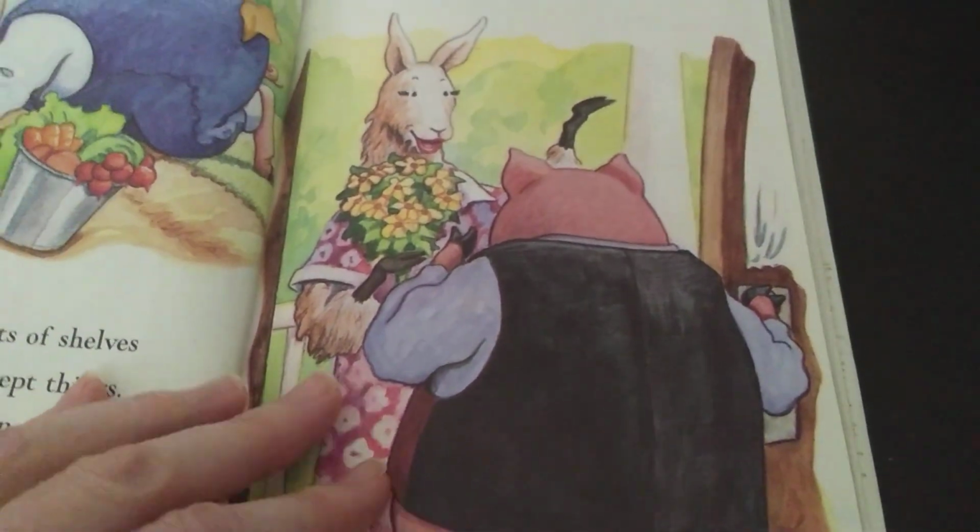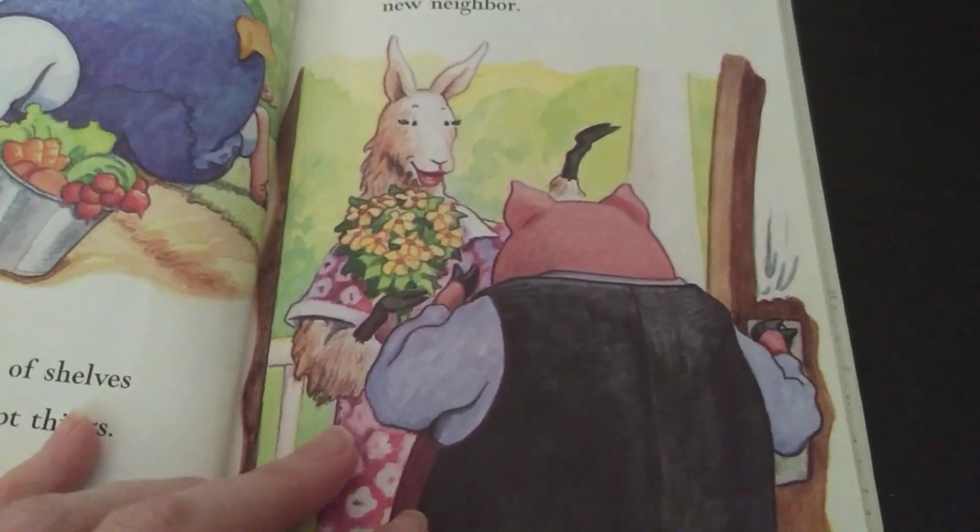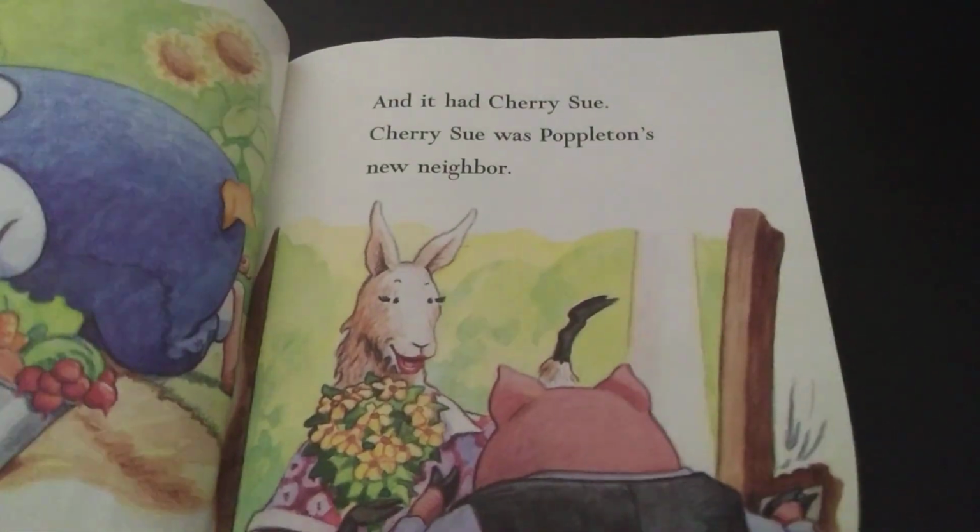So if you were thinking the llama was going to be Poppleton's neighbor, you were right. And her name is Cherry Sue.